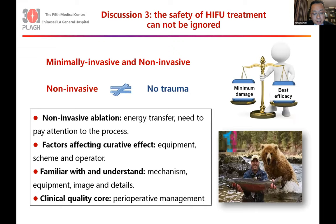In addition, the complications of HIFU treatment need to be paid close attention. We know that non-invasive treatment is not without trauma. HIFU treatment of pancreatic cancer in some treatment centers has had serious complications such as intestinal perforation. Therefore, we need to familiarize ourselves with the treatment machines, standardize the technical operation, and do well in the management of perioperative pathology.